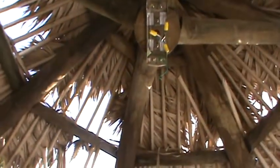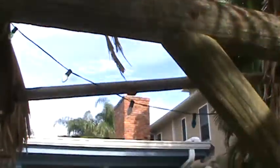We're out here in the Tiki hut. And as you can see, we're in trouble. What are you doing down there? The Tiki hut is gone. It's been 13 years since I've had it rethatched. And you can see there's a whole lot of skylight.